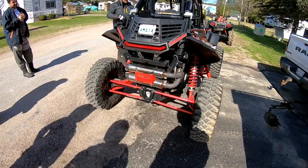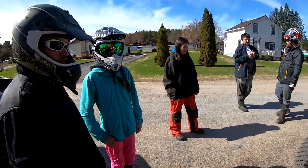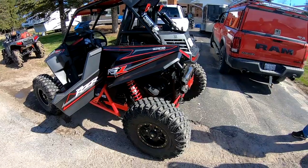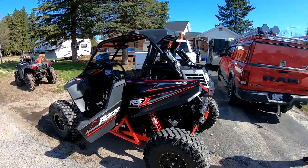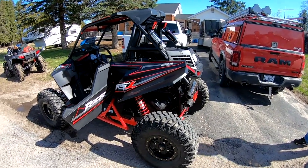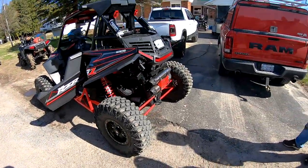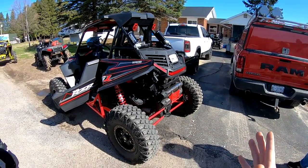That nice, low rumble. Man, that sounds awesome. It looks really sharp too. So was there a big cover here before? Yeah, there was, wasn't there? Big plastic cover? So are we looking at putting some sort of rear bumper or something on it?